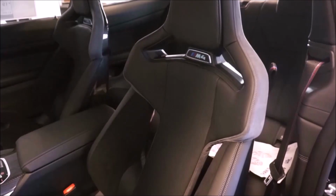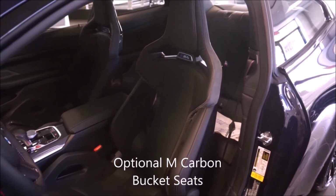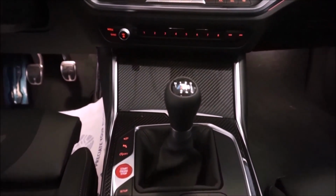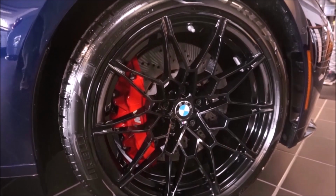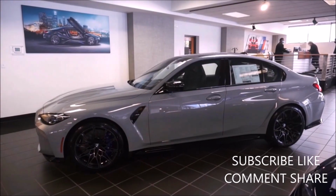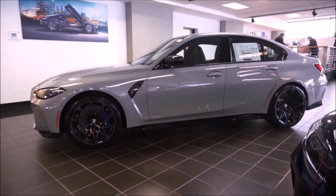The M3 sedan base model, rear drive, manual transmission, has 473 horsepower, gets 23 miles per gallon according to BMW, not the way you and I would drive it, but the way a normal person would drive it for the EPA test. And with the rear drive, it has a 0 to 60 time of 4.1 seconds. Starting MSRP is $69,900.